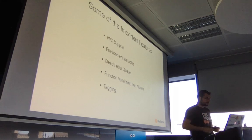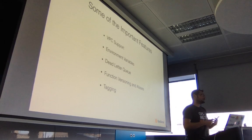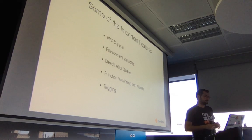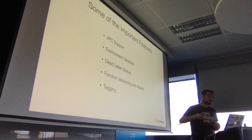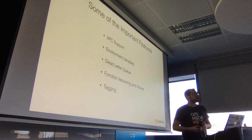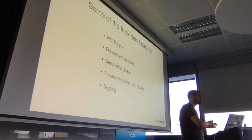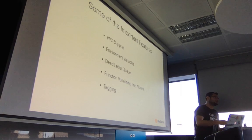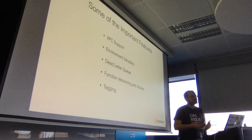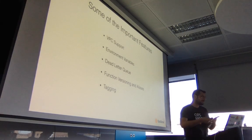We have something called a dead letter queue. Your Lambda function is triggered from lots of event triggers I showed you earlier. Some of them are synchronous, some of them are asynchronous. For the synchronous one, you call the Lambda function, and if something is wrong, you need to handle the exception yourself. But if it's asynchronous, AWS automatically tries twice, and if it cannot execute it correctly, you get an exception.